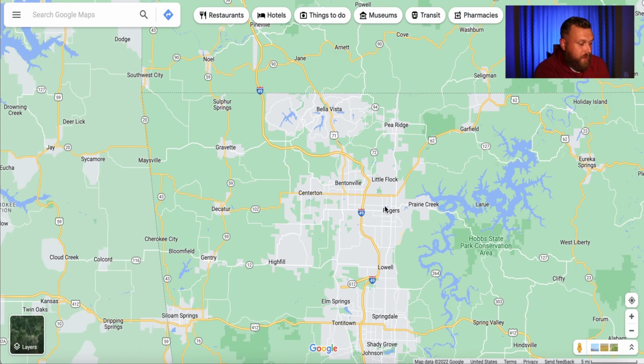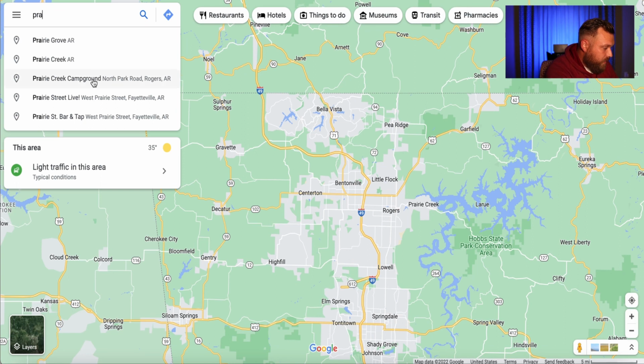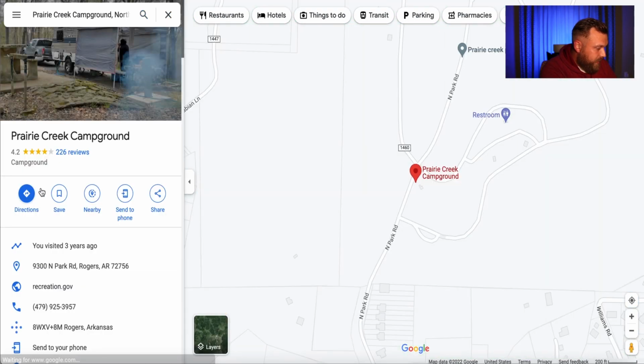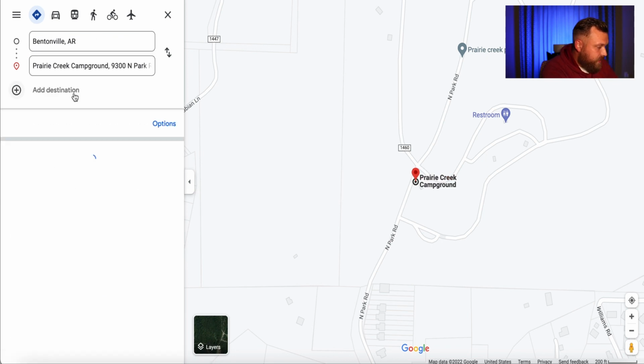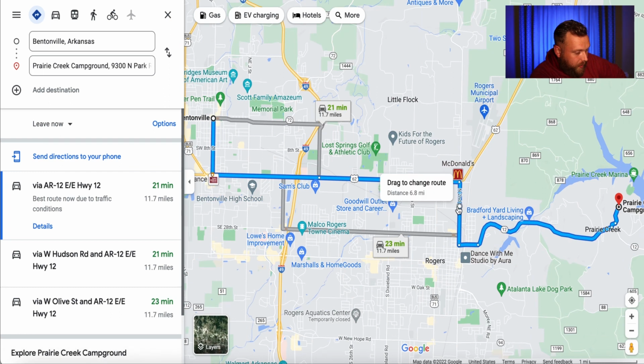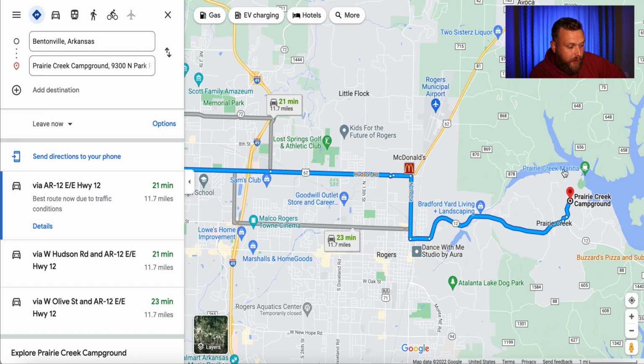So one good thing about Bentonville too is that look how close you are to Beaver Lake. So if we go up here and put in, say, Prairie Creek Marina, there you go, to the campground. And then we get directions from Bentonville, which obviously will probably just give us the city center. But a quick drive to the lake, you're talking about 20 minutes. So you're just under 12 miles to the lake, and that's the actual campground and the Prairie Creek Marina here too.